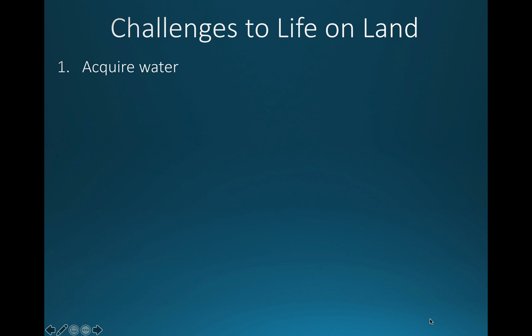So to survive on land, animals had to acquire water because they weren't living in water, and as they evolved further, they weren't necessarily living near water either. Linked to that, how are the animals going to keep from drying out? Just like the plants, the animals as they emerged from the sea, were going to be much more in danger of the damaging effects of UV radiation.